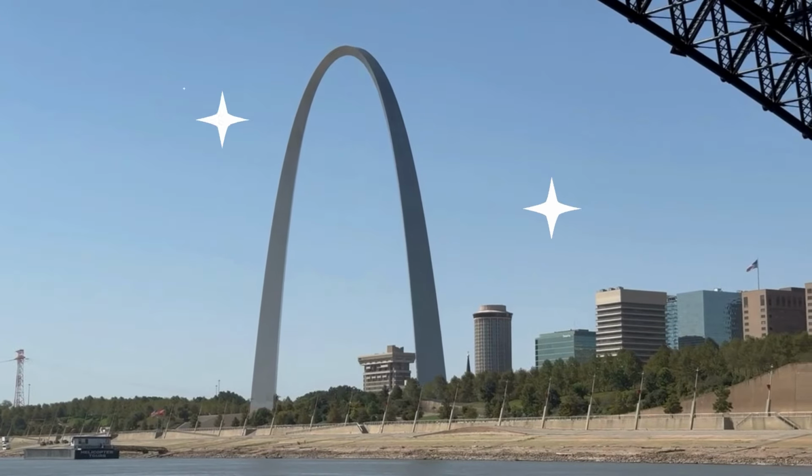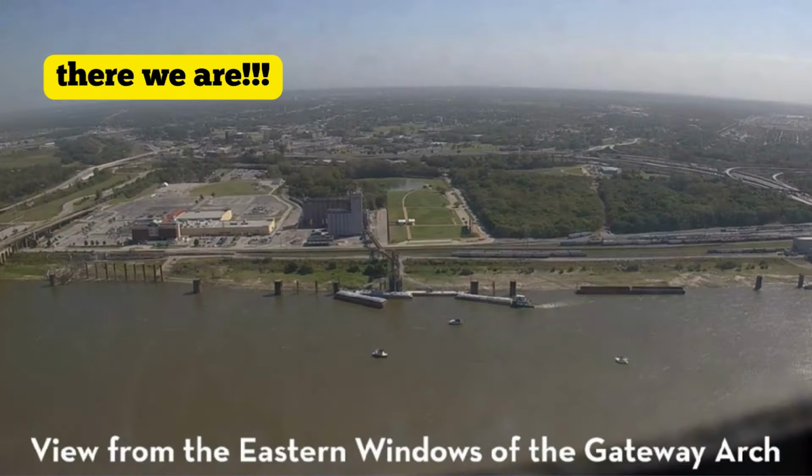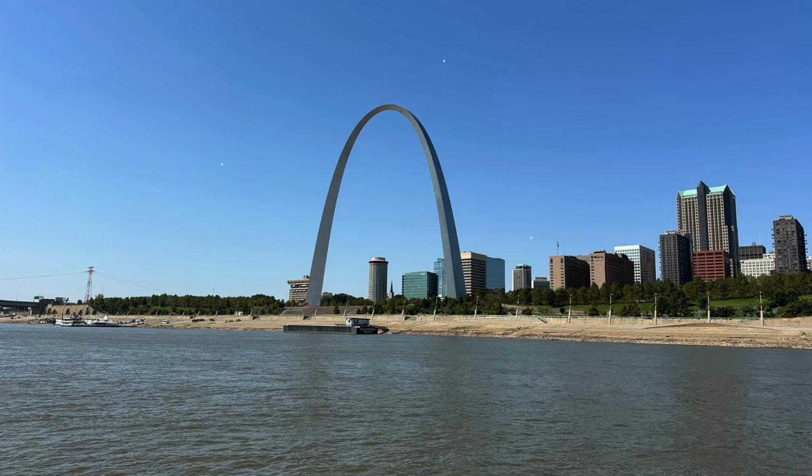We made arrangements with our friends on 80s Lady and Blue Tortuga to take each other's pictures. Here is a picture from the Arch of the three of us maneuvering around. It was pretty cool to be so close to the Arch.